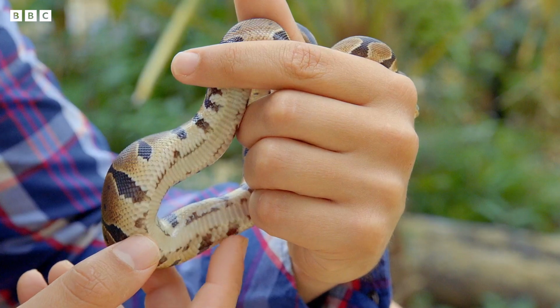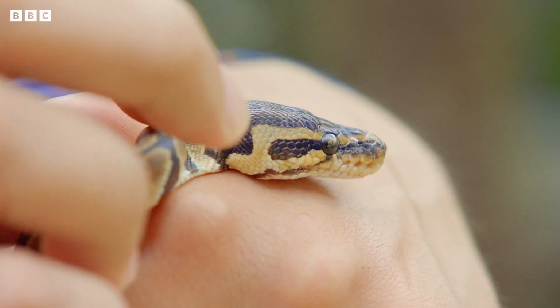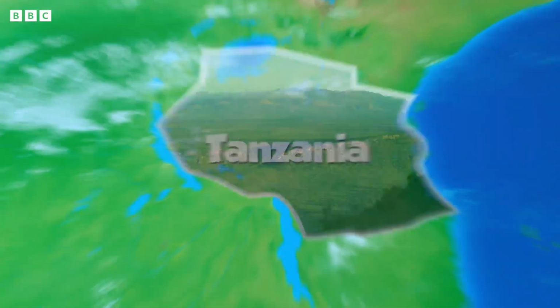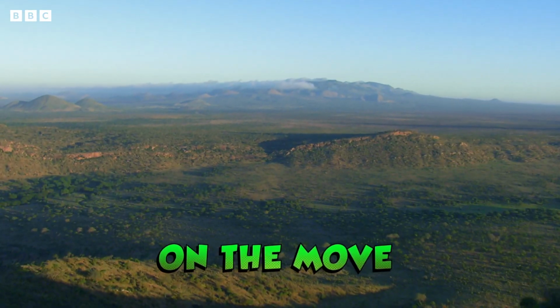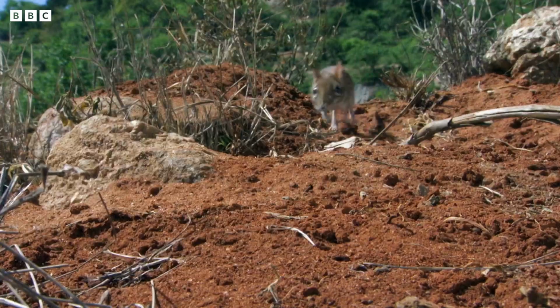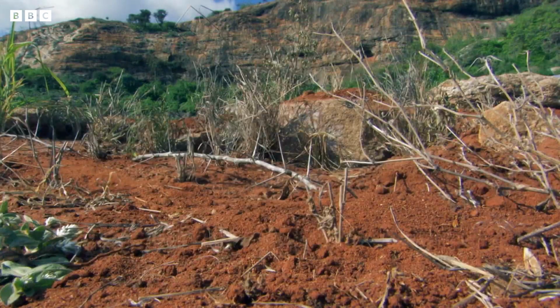All over the place, wild baby animals are on the move. First up, let's take a trip to Tanzania, in Africa. Here's an animal that's very fast on its feet, but blink and you'll miss it. What? Hey, where did it go?